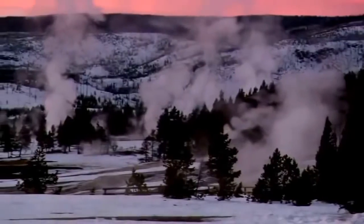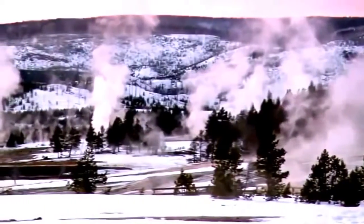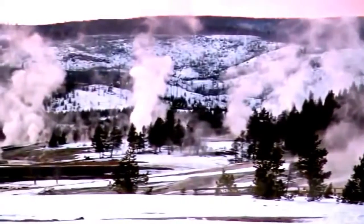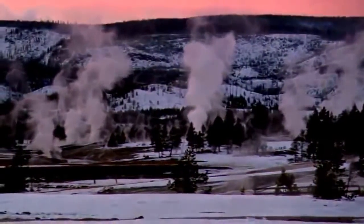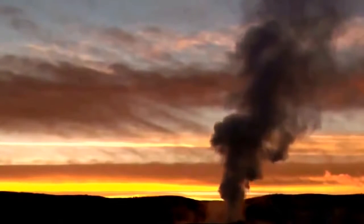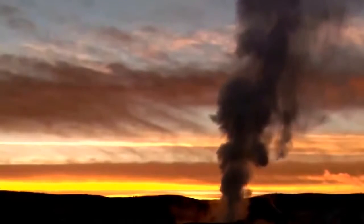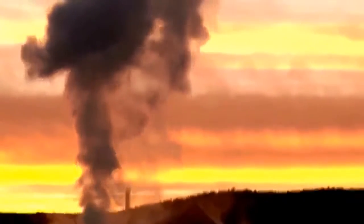December 21st, and Yellowstone smoke signals rise to an early sunset. It's the shortest day of the year. The Earth has reached a turning point in its orbit and appears to pause, while high overhead, a great celestial battle has begun.